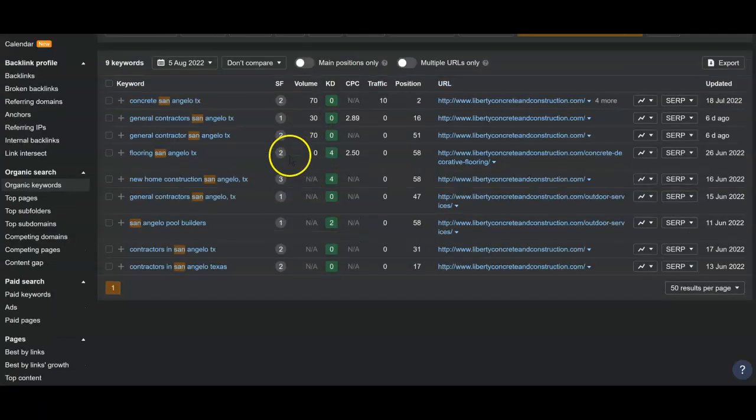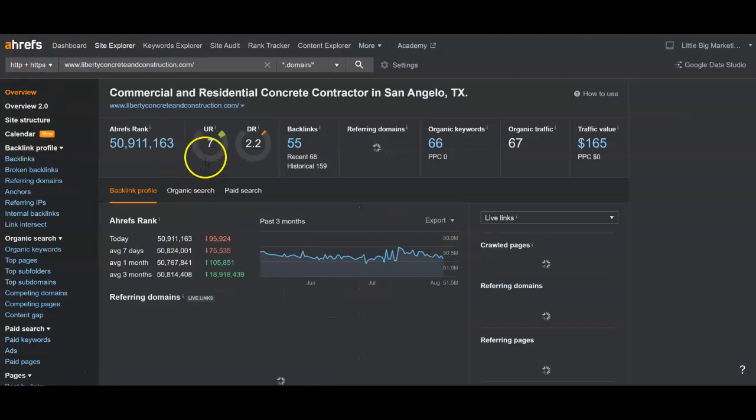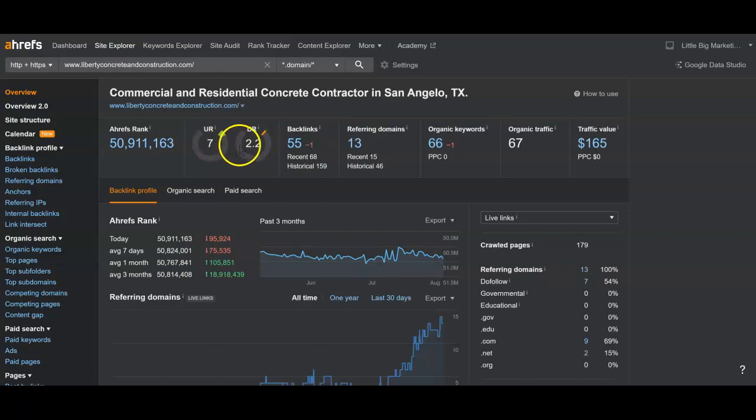The next thing I want to show you is the statistics behind that top competitor's website. And you can see here that your top competitor has a UR and a DR that is pretty low. Now, UR and DR is how trustworthy and powerful your website is in the eyes of a search engine, and right now his is pretty low. So that tells me that some of these backlinks may not be the best.